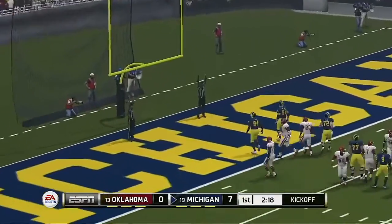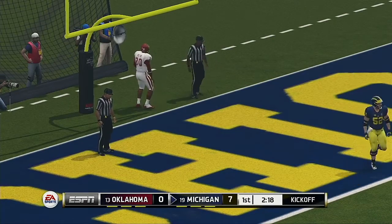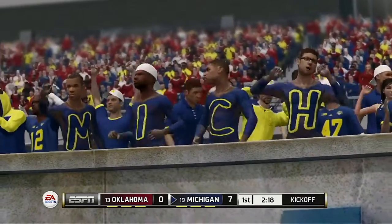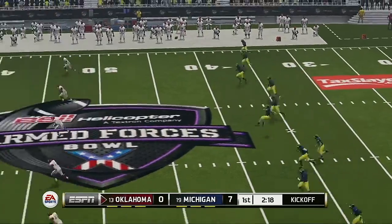He makes the PAT. So a 12-play, 75-yard drive, and it results in a touchdown. Brad, I thought that was a textbook drive. I thought they did a really good job of showing balance, mixing the play calling with the run and the pass. Just an overall well-executed touchdown drive.